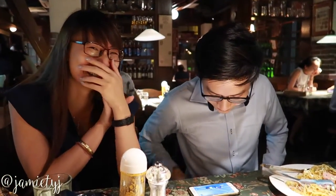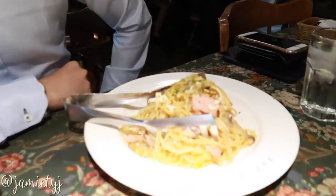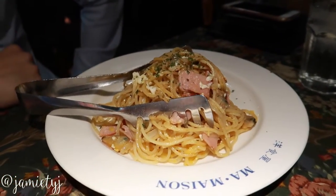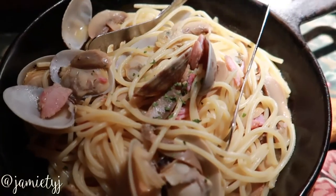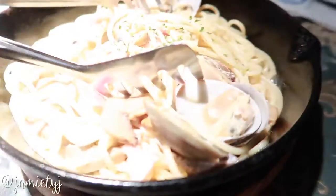So, yeah, we're having dinner with Judy. So, Judy and Bobby, and carbonara. Yeah, carbonara. And Drew is having tonkatsu. And then we are both having the bacon and clam spaghetti.